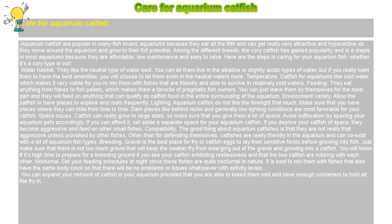Nocturnal. Set your feeding schedules at night since these fishes are quite nocturnal in nature. It is best to mix them with fishes that also have the same body clock so that there will be no problems or issues whatsoever with activity levels.